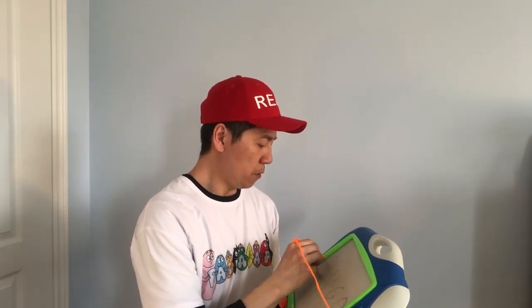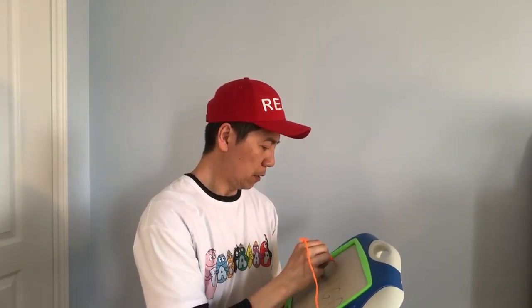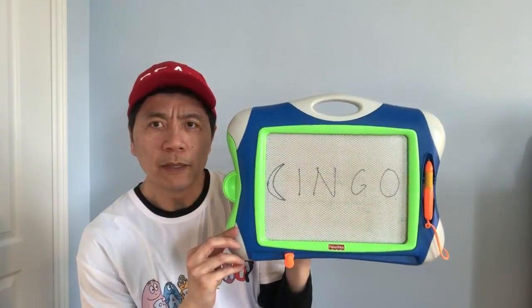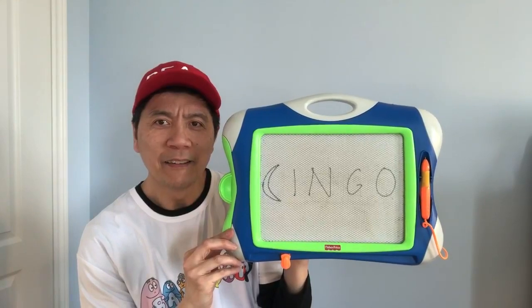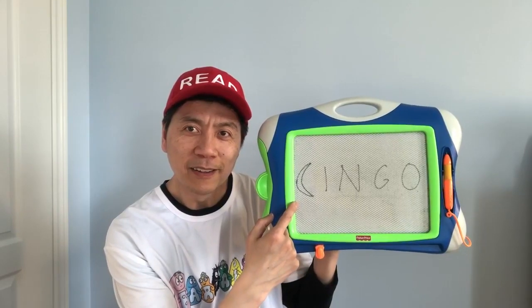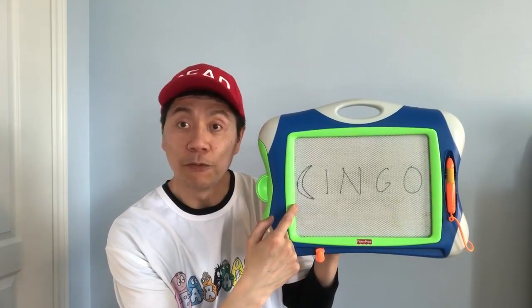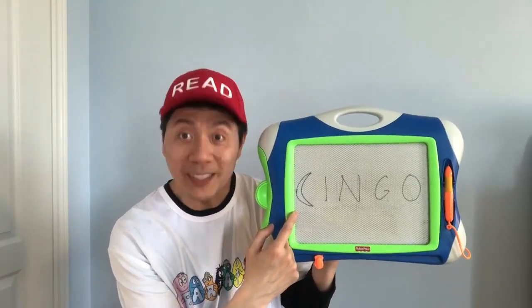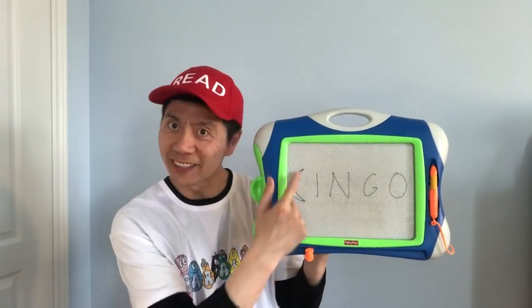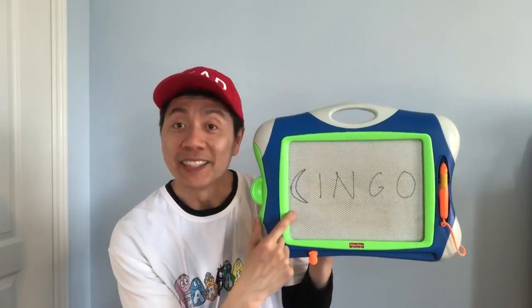Let's see if you know what this is. What is that? Might not be a great drawing, but you ever look outside at night and look at the moon? And sometimes when it's not a full moon, it sometimes looks like this. Do you know what this is called? Very good. Yes, a crescent moon. Right. So this is a crescent moon. I know it kind of looks like a C too, right? But it's a crescent moon.